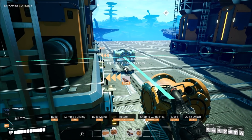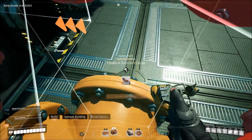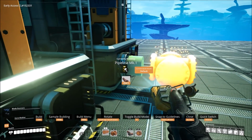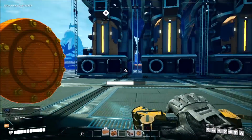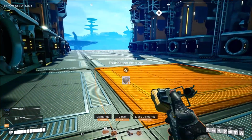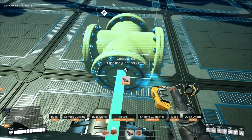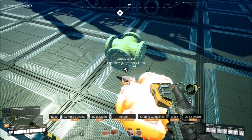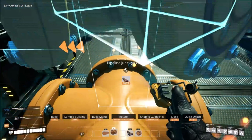Are you going to be nicely lined up for me? Because that would be super. Nope, I was off. I wonder if these guys do the whole smart connection thing. I've actually never tried that, but that would be cool if smart does that in an intelligible way. Let's just check. No, you can't even hold shift and do it. So there is no auto connect like there is for belts with smart on these guys. That's a bummer. That would have been awesome if it was.